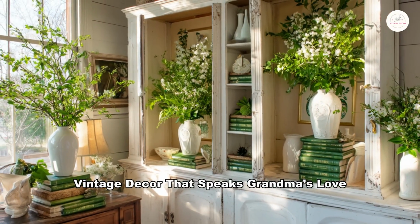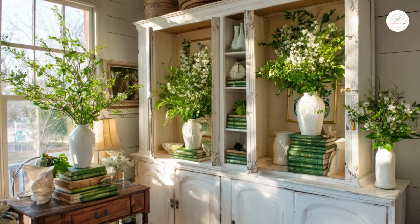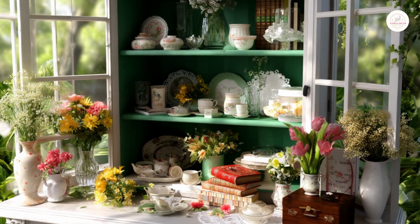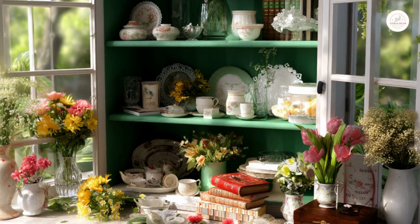Vintage decor that speaks grandma's love. Display heirlooms like old china, lace doilies, and embroidered cloths with pride. Use open shelving or curio cabinets to make these treasures visible. Surround them with fresh flowers or old books to make them part of the story.